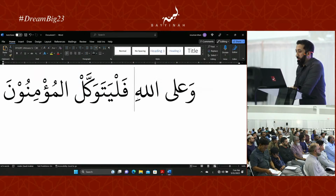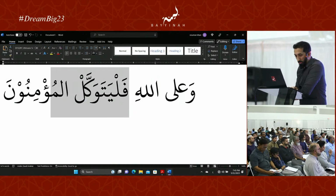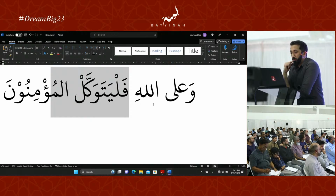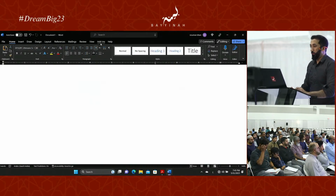And then in the beginning it says, ala Allah. Ala means upon. Ala Allahi. So the believers should rely exclusively upon Allah. Ala Allahi falyatawakkal al-mu'minun. And yes, wa should be and. Good catch. And upon Allah alone should the believers rely. Again, li becomes what? Fal. Okay. Let me show you something really awesome.